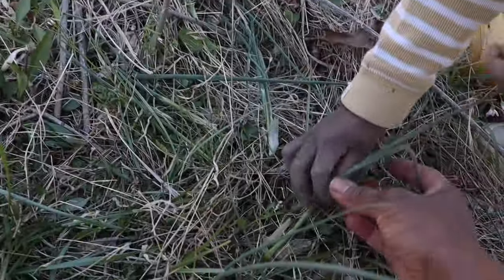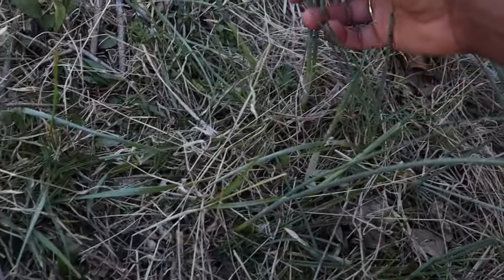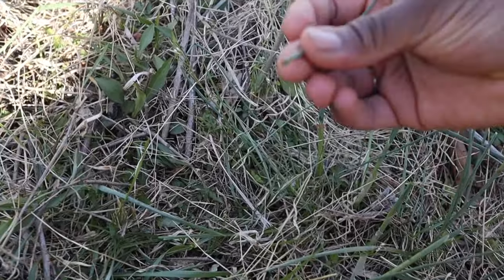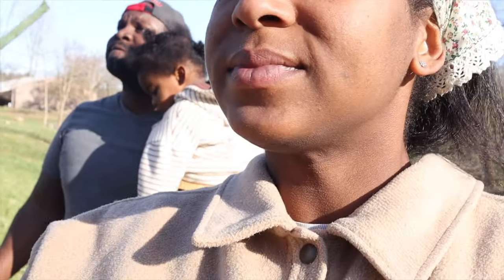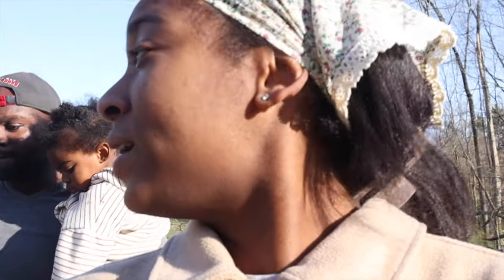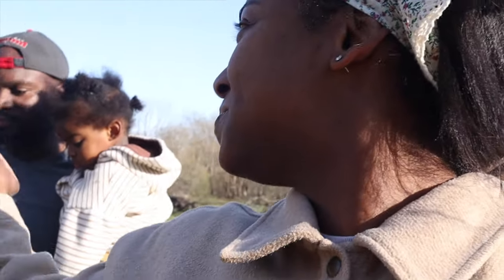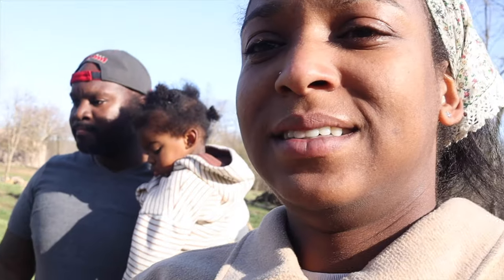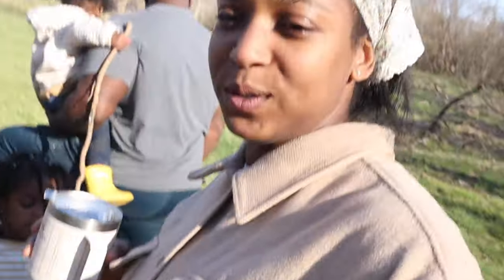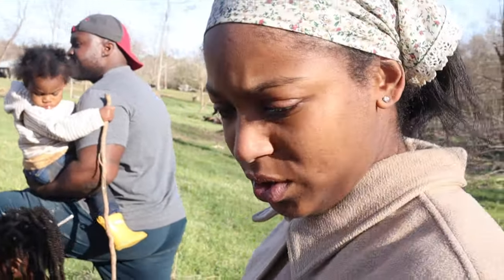Check this out, y'all. Look, I stumbled across some green onion. We got green onion growing. How cool is that? I picked it and I smelled it, and it smells of green onion. I'm going to eat it. We got green onion. You want to try it? No. You scared? I don't know why there's trees on my property. How cool. Can I try? I already have a garden. I haven't even put in any work.